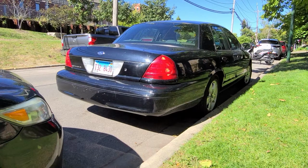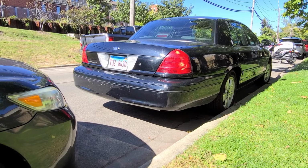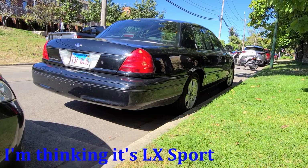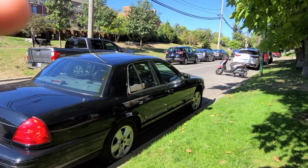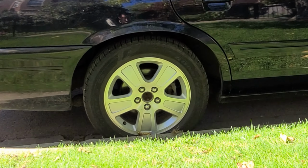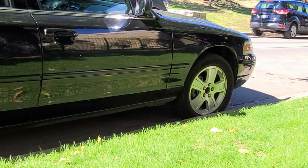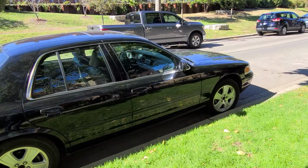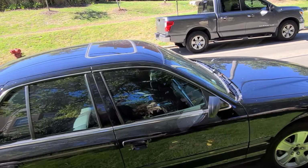Hello everybody, you all know what car this is, and I'm so excited to actually find one of these things. Look at this, it's a Crown Vic LX. It is not a former cop car, it is not destroyed, although somebody did help themselves to the little Ford emblems. But look at that, just with a sunroof.